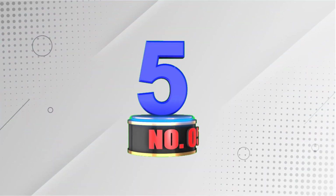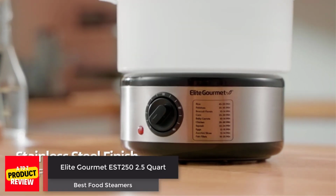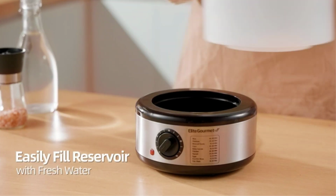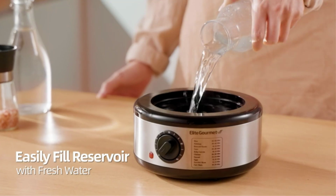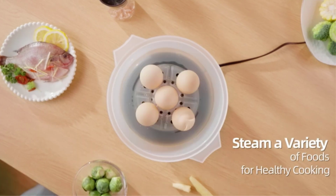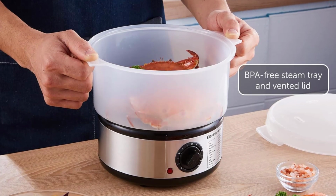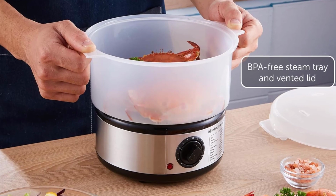Number 5. Elite Gourmet EST 252 2.5 Quart. The Elite Gourmet Mini Food Steamer is a compact and efficient steamer that allows you to easily customize your cooking. With a 2.5-quart BPA-free steamer tray, you can steam vegetables, baby food, seafood, and even cook up to 6 eggs.